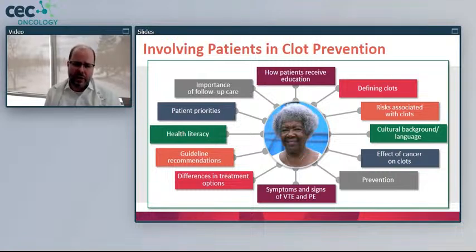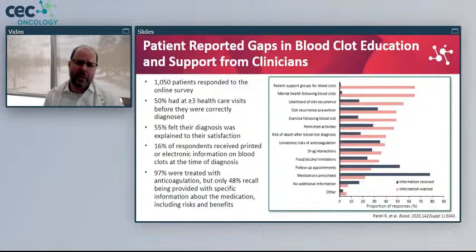Do they understand the underlying disease, the risk factors, the importance of taking the medication or not, and the review of patient and providing patient-related information material may be important so that they feel that they can own the disease and be engaged in the underlying treatment, be compliant overall. Because when you look at patients and you look at blood clots education in the setting of oncology clinics, we're not doing very, very well.